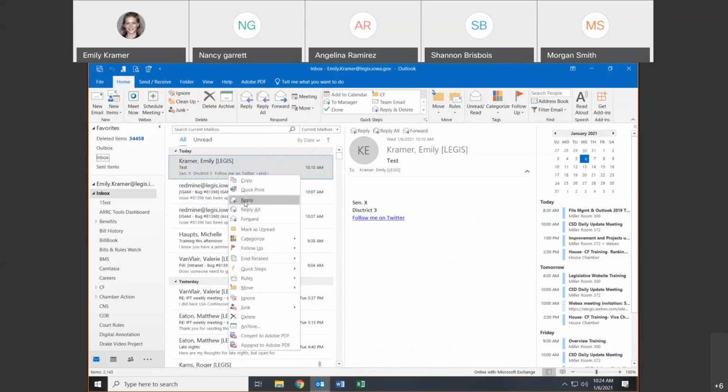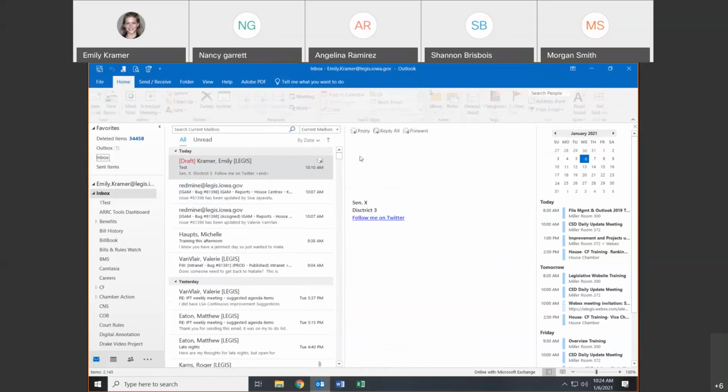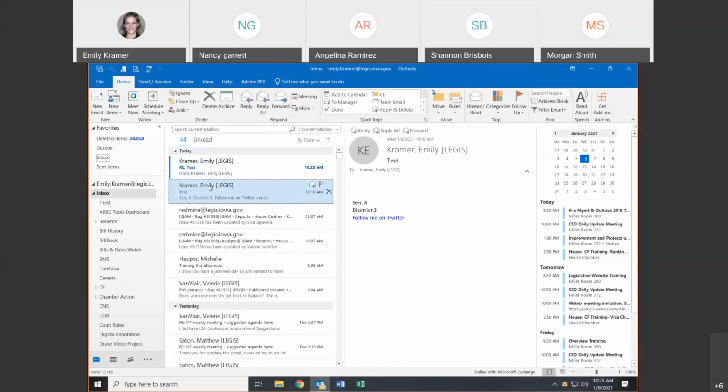I'm actually in my email account, so hold on. Reply. When you reply to a message, if you click on it, it will show you right here, you replied to this message on such and such a date at such and such a time. You'll also see that the envelope has a little arrow in front of it, and that denotes that I replied to the message. And it matches these ones here at the top.